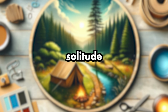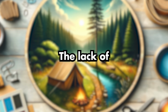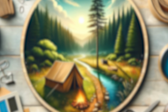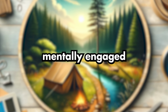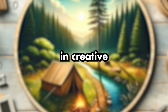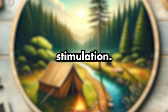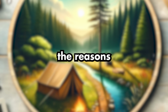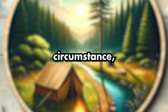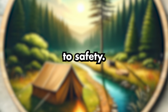Additionally, coping with solitude is a significant aspect of mental resilience in solo survival. The lack of social interaction can lead to feelings of loneliness and isolation. It's important to find ways to stay mentally engaged and optimistic. Talking to oneself, journaling, or engaging in creative activities like drawing or crafting can help maintain a sense of purpose and mental stimulation. Remembering the reasons for being in the wilderness, whether it's a personal challenge or an unforeseen circumstance, can help keep the focus on the goal of survival and eventual return to safety.